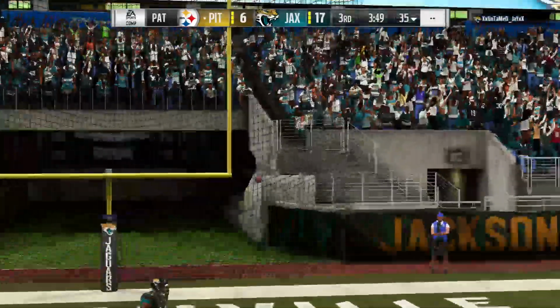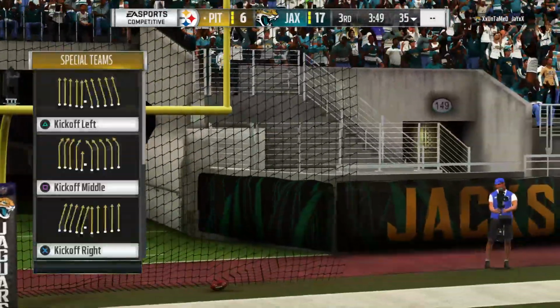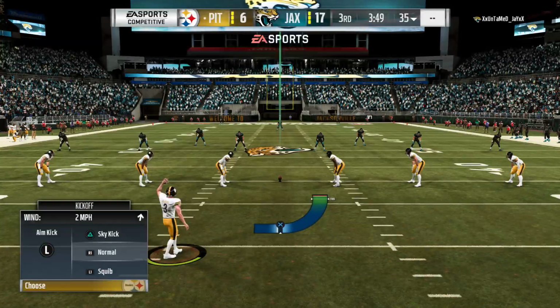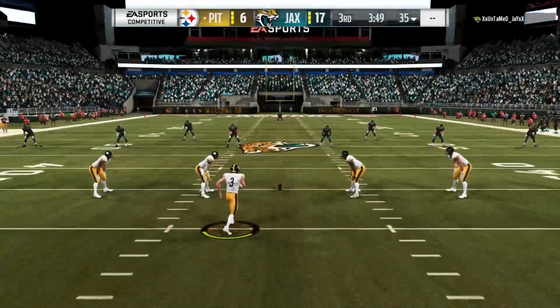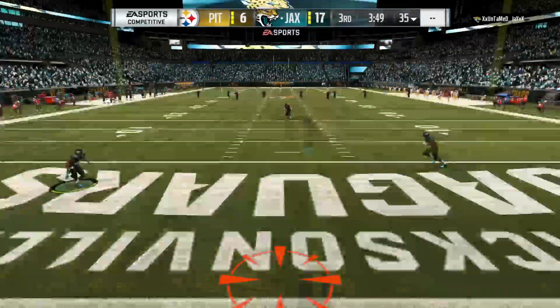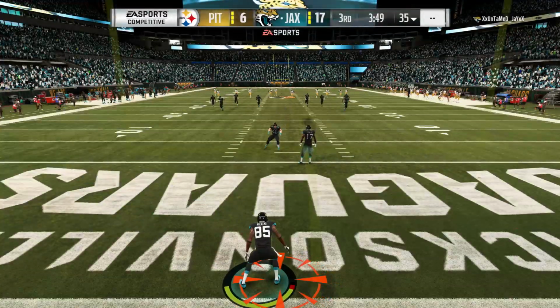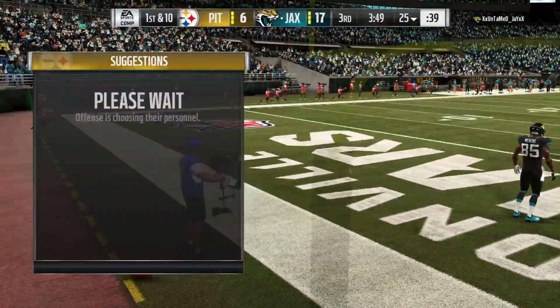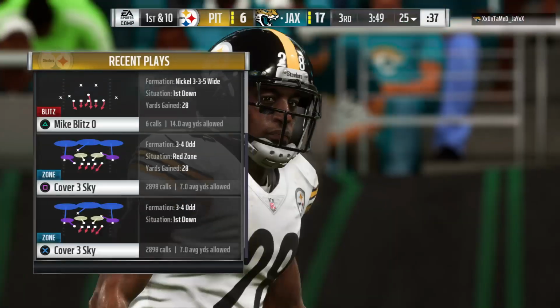And, oh, it's no good on the PAT, so they can't add on here. And our score is going to stay right where it is. Out is the kickoff unit as they run up and send this one away. And they will not get a chance to return this one as it's through the end zone for a touchback.